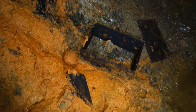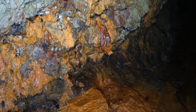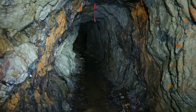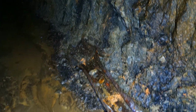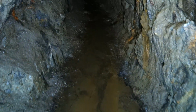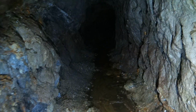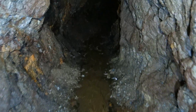Another dynamite box right there. More mineral deposits. And this drift just keeps running back. There's something right there. It looks like a piece of ventilation pipe that was ripped apart. All right. First track I've seen in a while. Thinking about walking on it in the mud, but I haven't seen it.